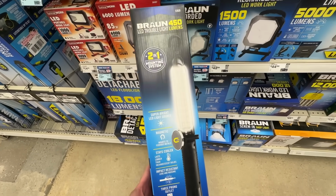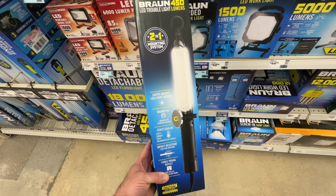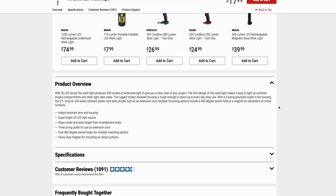So this would be great in an emergency situation. The only negative to this light is it is corded, so it does limit its portability. But the positive to that is it never needs charging, and you get that really super bright light.